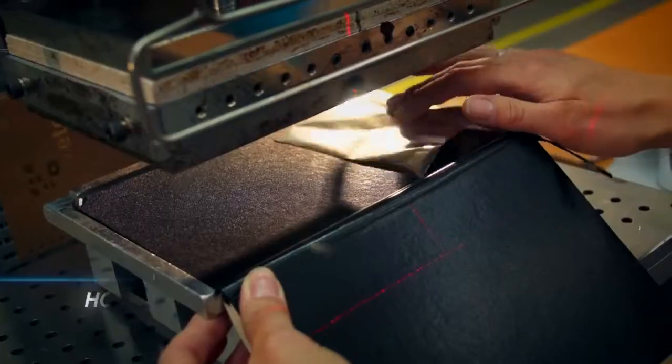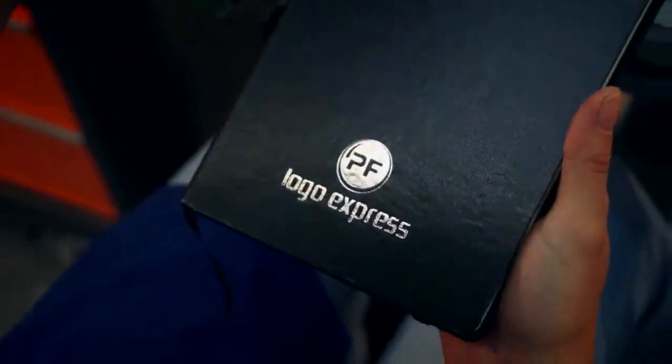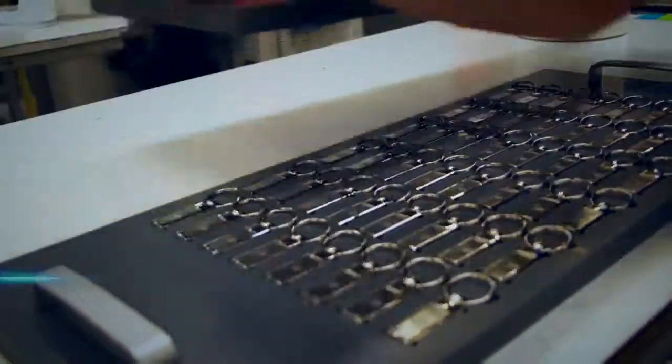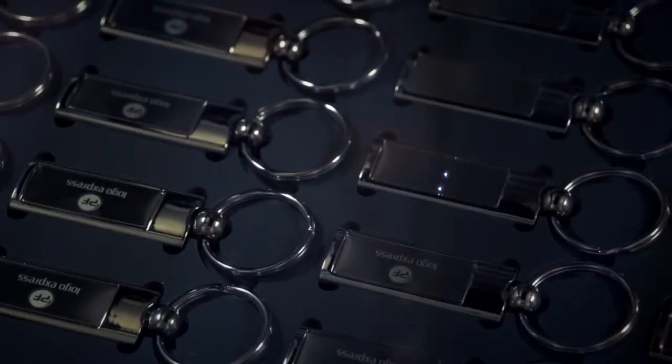Customers who wish to place their logo on leather or leather-like articles, which we have in our range of products, can take advantage of the pressing technologies offered by us, the debossing or hot stamping methods. We also have laser devices which enable us to make top-quality decorations using a focused computer-controlled laser beam.